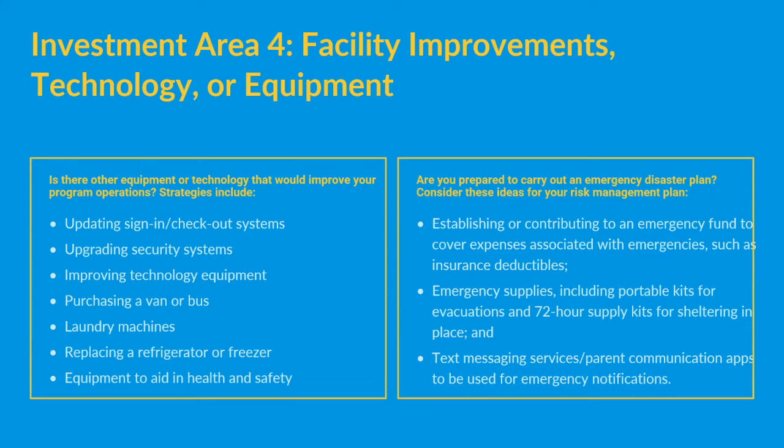Also ask if you're prepared to carry out an emergency disaster plan. Have you thought about whether you have the necessary resources, equipment, and materials to effectively carry out such an emergency plan? You could establish or contribute to an emergency fund to cover expenses associated with emergencies, such as insurance deductibles. You could get some emergency supplies, including portable kits for evacuations and 72-hour supply kits for sheltering in place. You also might want to invest in text messaging services or parent communication apps in case of emergencies so that you can share notifications with families.